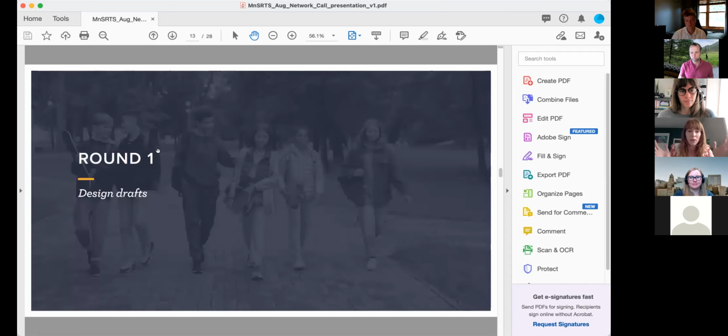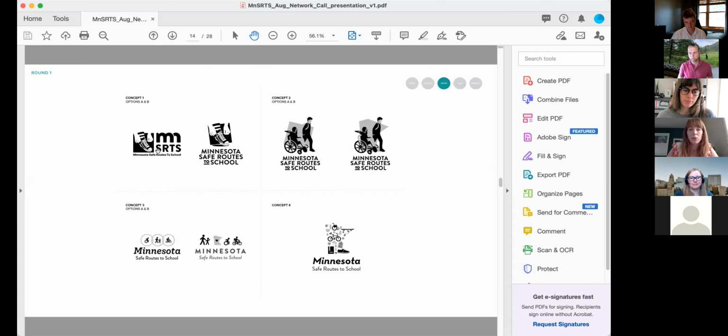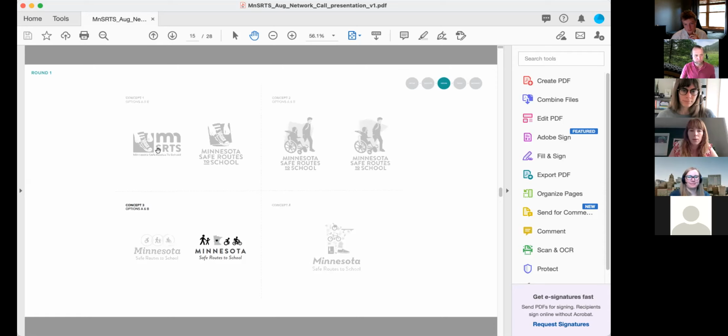And then from all of that research, we distilled down all the things that we heard and had all these takeaways, and then we moved into the first round of design. So these were the first 4 logo concepts that we showed you all, or everyone that was included on Dave's emails. There were 4 concepts and a couple of variations within each concept. And then we put this all into SurveyMonkey and had folks vote on their favorite, what they thought was the most successful, which would be the best for the program, that kind of thing. And overwhelmingly, this concept 3B was the favorite.